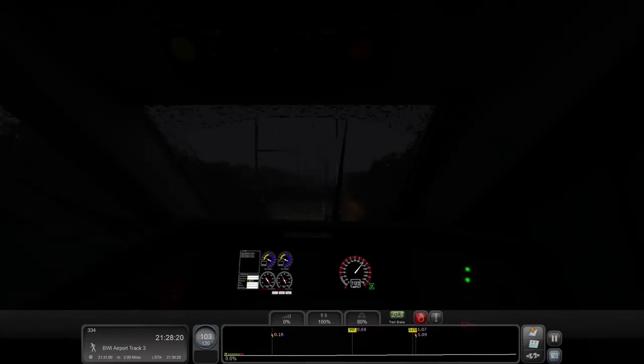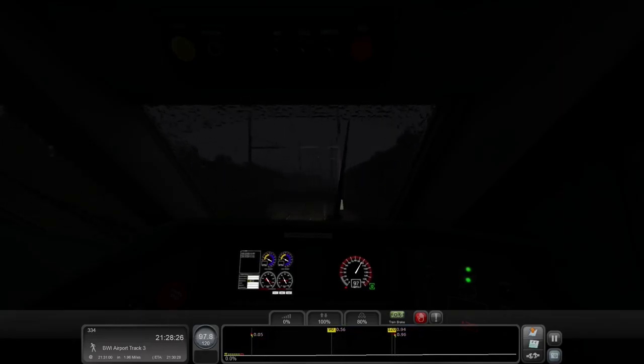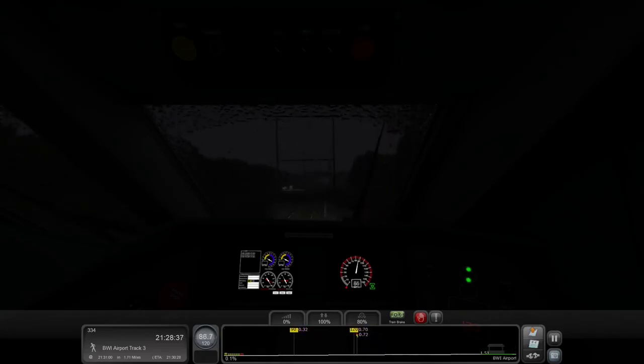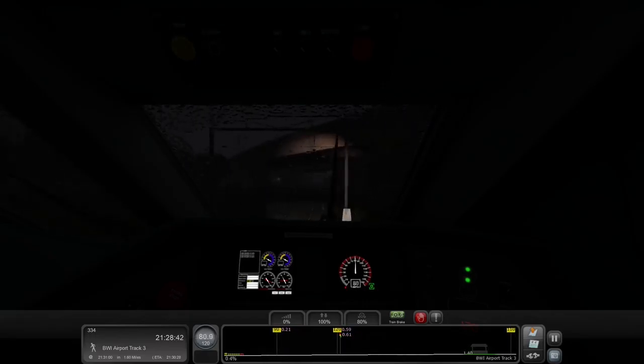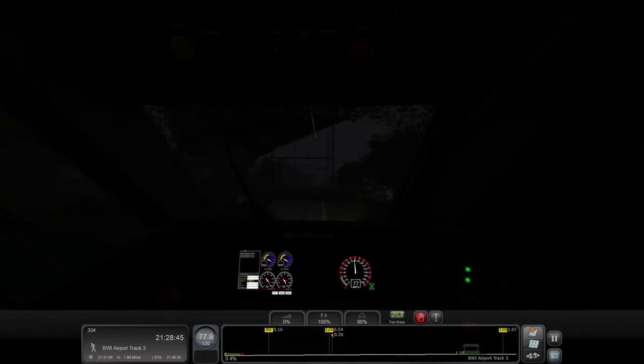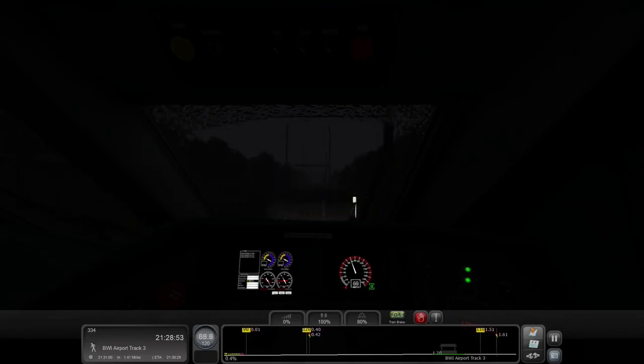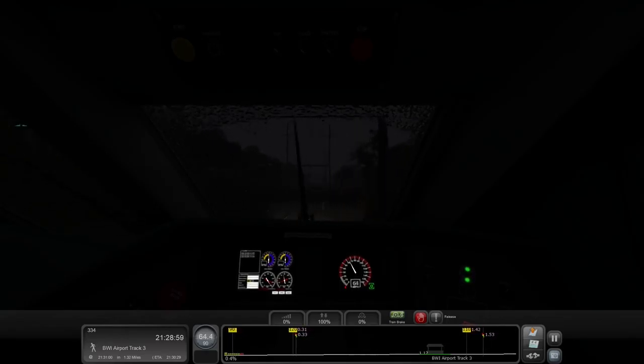So we have to get our speed down to 60 immediately. This is interesting. We're almost at BWI Airport Track 3 anyway, so I assume that we have to proceed at 60 miles per hour. Fun! We're under a 90 now anyway, but not a big deal for right now.